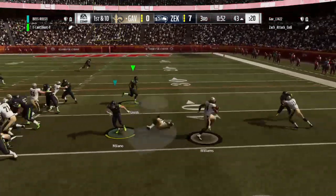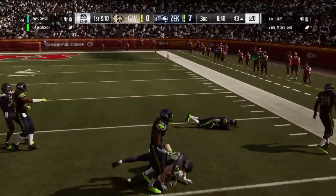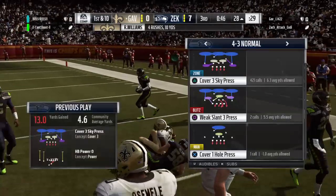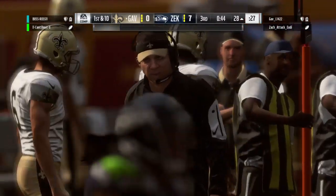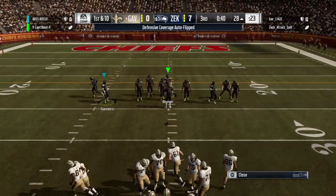They'll run it now out of the gun. Shedding the tackle. There he goes inside the 30. And down to the 28-yard line. 15 more there, and they're on a roll. It's another first down. Boy, he does it at a high level, doesn't he?